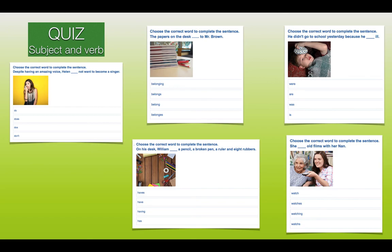Number 4, on his desk, William has a pencil, a broken pen, a ruler, and 8 rubbers. So it's number 4. And last of all, she watches old films with her nan. It's number 2. Number 4 is spelt incorrectly.